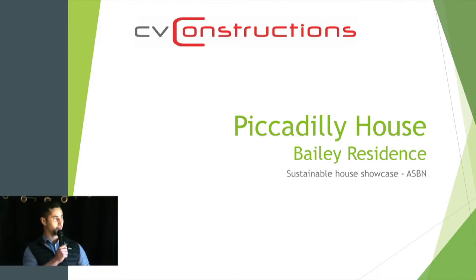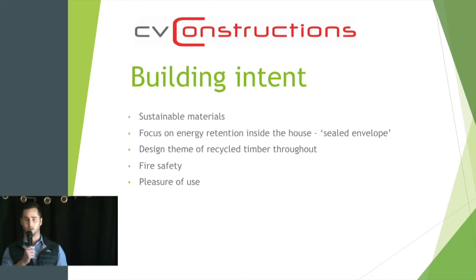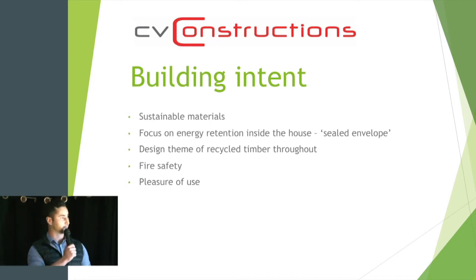So, building intent. Stuart came to us and he said, I want to build a sustainable house. I want it to have sustainable materials. The big thing for him was the focus on the energy retention inside the house. So essentially encapsulating the inside energy and keeping it that way regardless of what's going on. He actually grew up on the block next door, so he knows exactly what it's like to grow up on the backside of Mount Lofty.